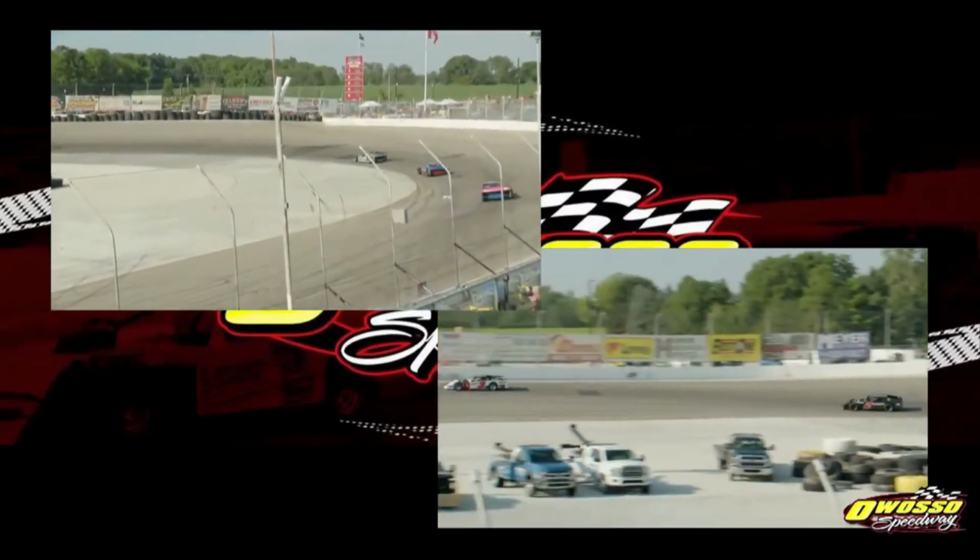But, I mean, looking at what the scheduled lineup was and the drivers we were supposed to have in this race, you have Michigan, Indiana, Ontario, Colorado, and West Virginia all represented in the starting lineup of this race.